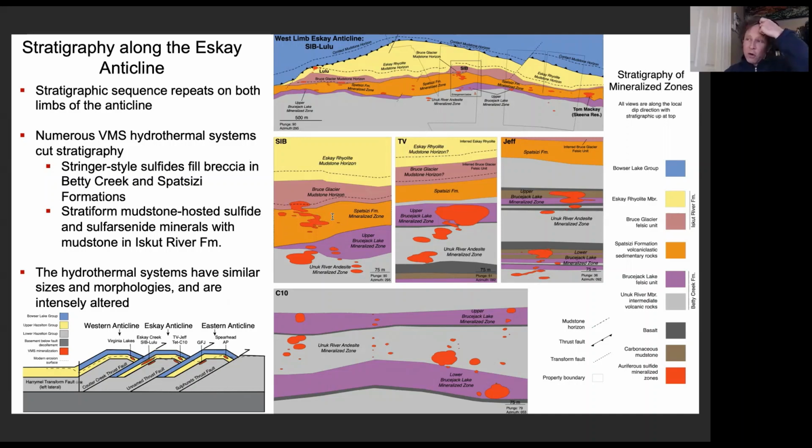So we're able to correlate stratigraphically SIB on the western limb of the Eskay anticline with our TV showing here, where we have our Betty Creek Formation and Spatsizi Formation rocks that have been drilled at TV corresponding to what we're drilling at the lower parts at SIB. And then working our way up section, we're inferring that we have our felsic horizons at TV just based on the geomorphology. And this is something we're going to be confirming as soon as we can this summer.